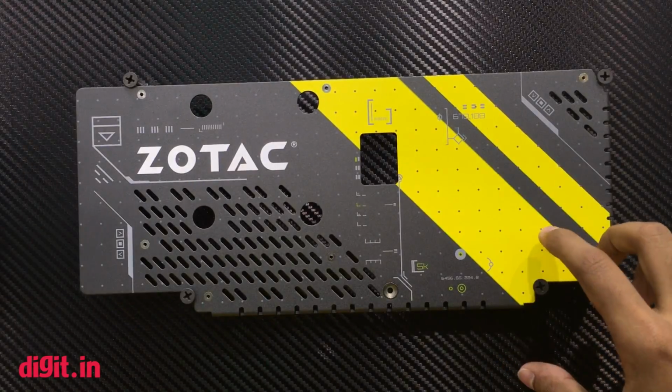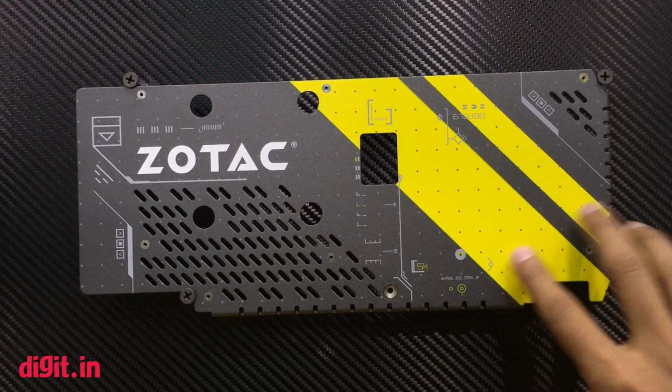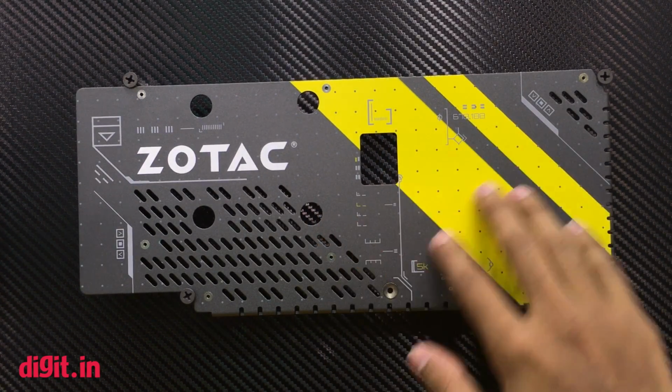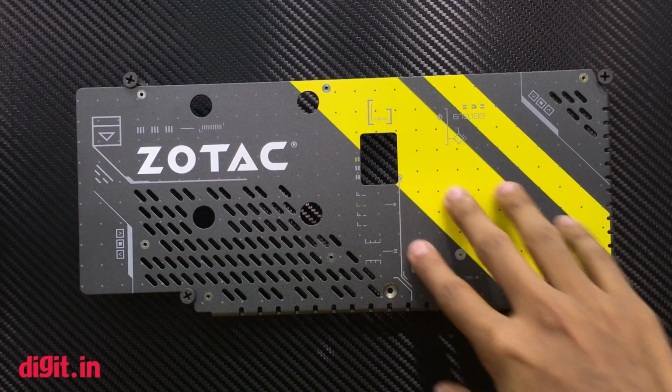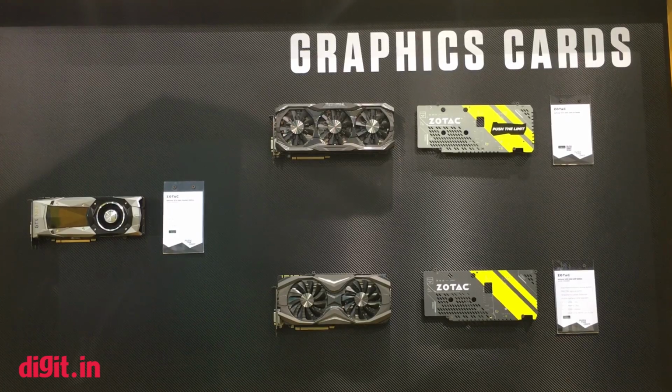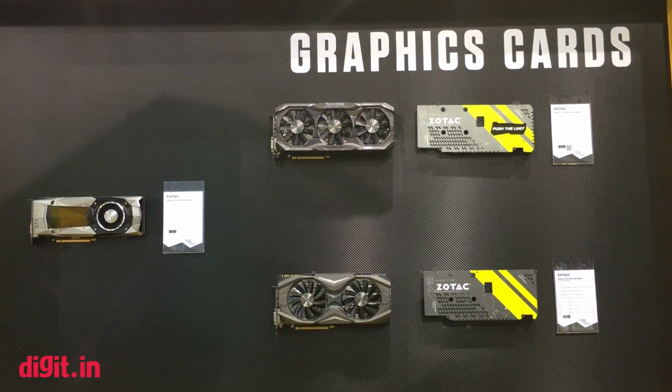Over here you'll see the backplate of the 1080 AMP, and from the previous backplate you'll see there's no RGB LED lighting over here. So that was all from the new line of graphics cards from ZOTAC, which is the GTX 1080.